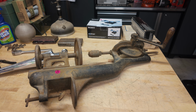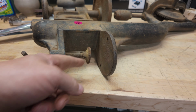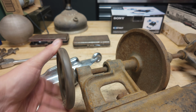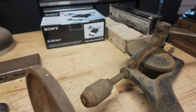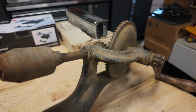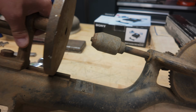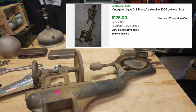This piece right here is a Yankee bench-mounted drill press. Right here is where you clamp it down to your bench. It's got a platter here that's adjustable, and what's nice is everything is freed up. Nothing is seized. It's got the original plate here that says what it is. It's a Yankee 1005. Really cool piece, very heavy, only $15. I'll put the comps up on the screen for this one.